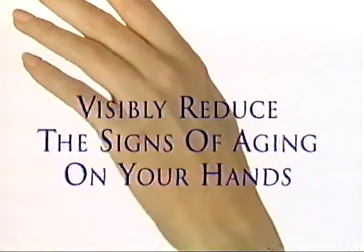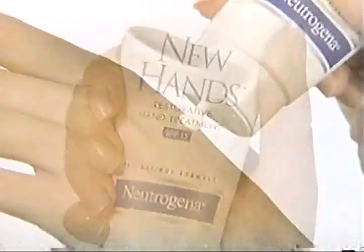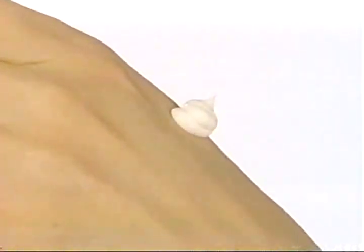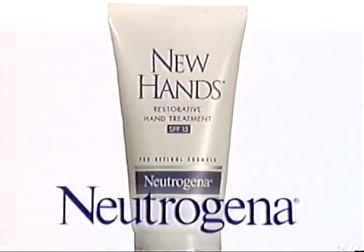You can visibly reduce the signs of aging on your hands with Neutrogena New Hands. The pro-retinol formula diminishes fine lines, reduces the look of age spots, restores a more youthful tone. Reveal younger-looking hands with Neutrogena New Hands. You can feel it start.